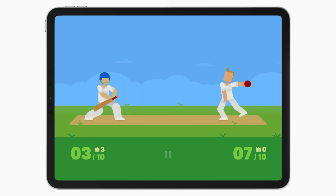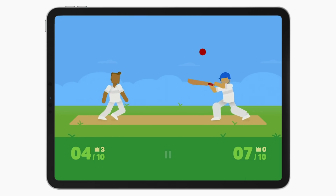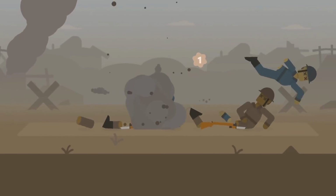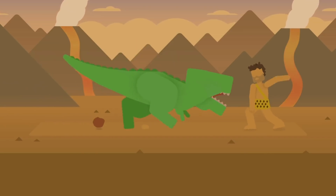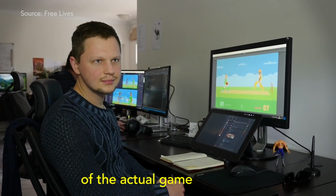This is a parody game of cricket. The goal is to beat the other player by swinging bats and throwing balls. Really, this game has nothing to do with the sport. In fact, during an interview in 2018, the developer said they have no idea how to play cricket. So clearly you have a deep understanding of the actual game of cricket.